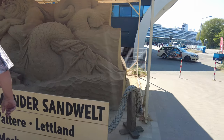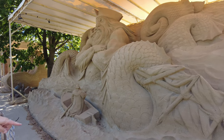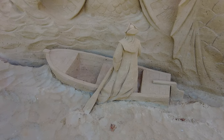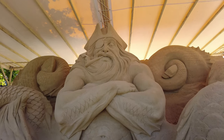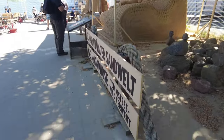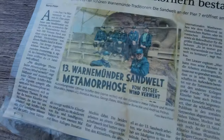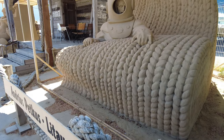Oh my god, that could be sand sculptures. They do this in Hawaii too, but not as big as this. He's holding onto a boat over there. This is a picture of the guys who made it. This one's been here since April. Oh, he doesn't look very happy.